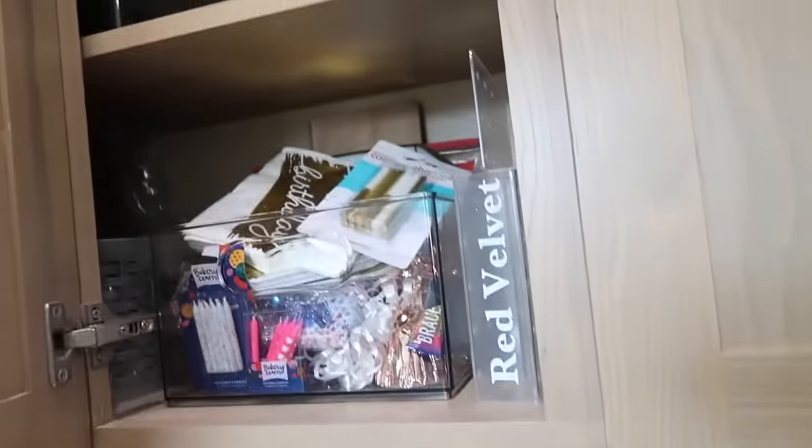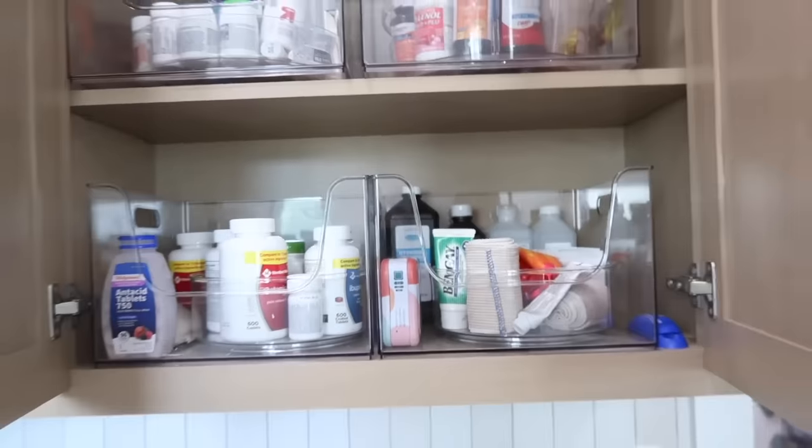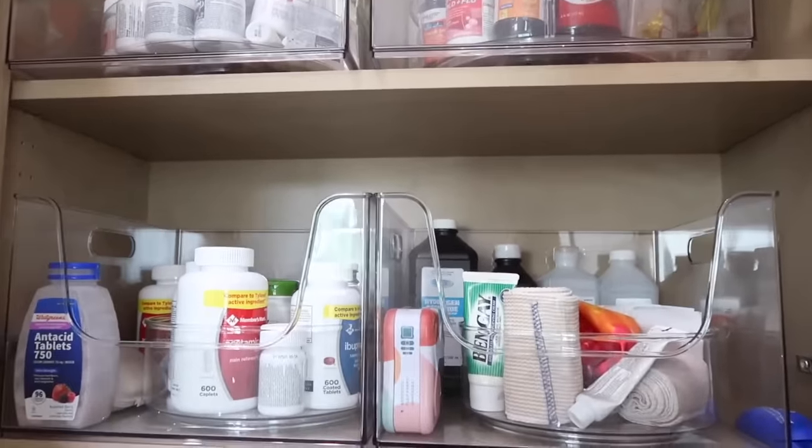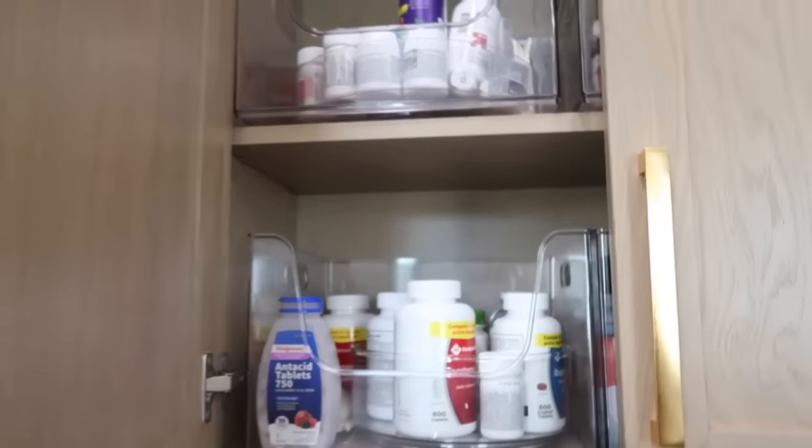Now we're gonna move on to my laundry room. Basically, I wanna work on this space mainly. I feel like everything else is organized for the most part. Like, I could make it a little bit better, like just set things up. Everything's organized and where it needs to be.